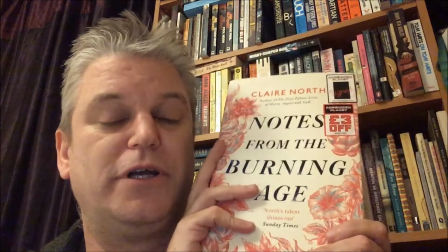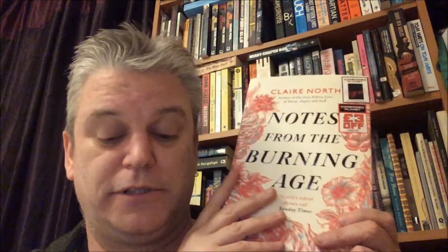And then one last book, which is a big one for me, because I was so excited about reading it. And now I've found a copy of it in Forbidden Planet, hardback, because it's not on paperback yet. It's a really new book. Claire North's newest book, Notes from the Burning Age. So can't wait to read this. I'm a big fan of Claire North. You might have noticed that from a few of the other videos I've done. I am going to do a Claire North video at some point soon, but I'm going to wait till I've read this. So loads to read, loads of really good finds recently, and another big book haul.